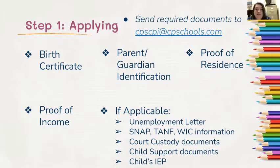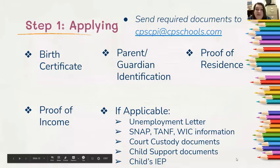In some circumstances, there are additional documents that will need to be sent. Please take note of the if applicable documents to see if they apply to you and your family. Just as a reminder, these will be sent electronically with a completed signed application to cpscpi@cpschools.com.